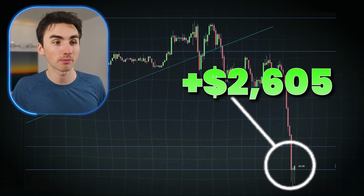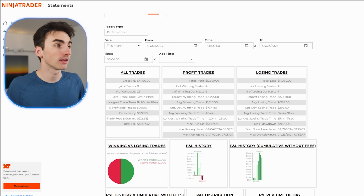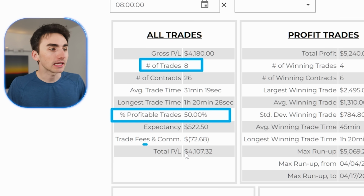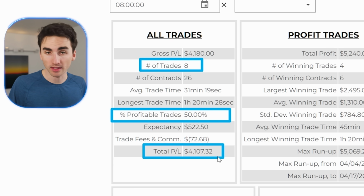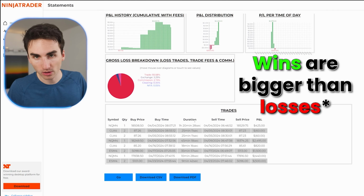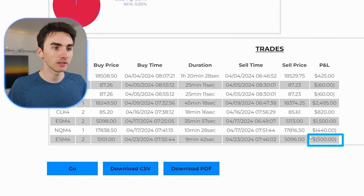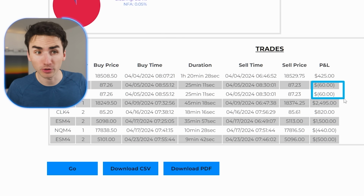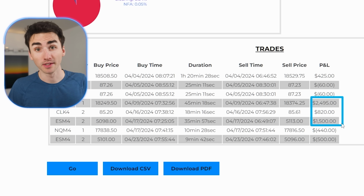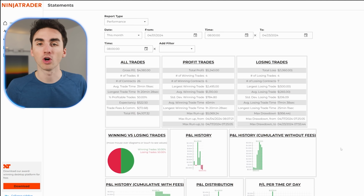This trade I closed up for about $2,600, and just to show you my results over the last month doing it with about 8 trades, I have a 50% win rate, but I've made over $4,000 with this strategy because all my wins are way smaller than my losses. Each one of my losses is 400, 500. This loss was basically break even at $120, but my wins are consistently much larger than my losses, which allows me to consistently be profitable over the long run.